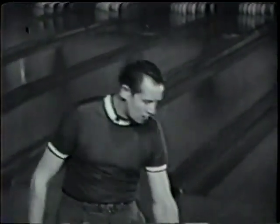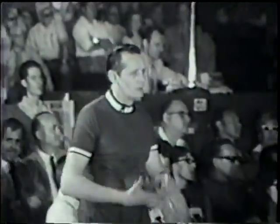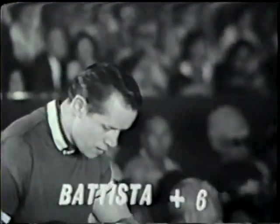Chris, that's the first real take-charge ball that Batista has shown, and he really did put a lot on that one. Batista, like all the professionals, has his ideas of technique in bowling, and here's how he feels about his game.